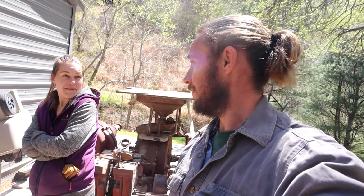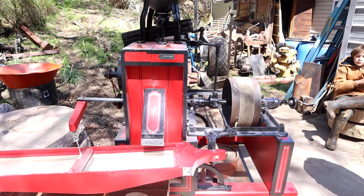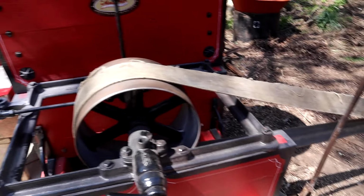Exactly. All right, so we're gonna shell some corn. I think we're gonna grind some corn on this old masterpiece. He has restored this, and this is gonna go back to its home. It's hooked up to the tractor. We're gonna fire that thing up, run it with PTO.